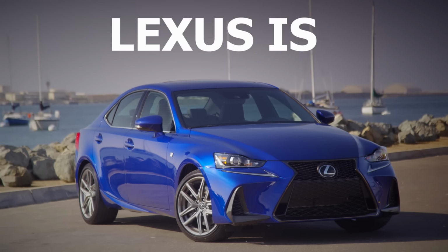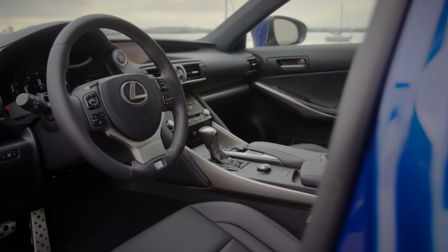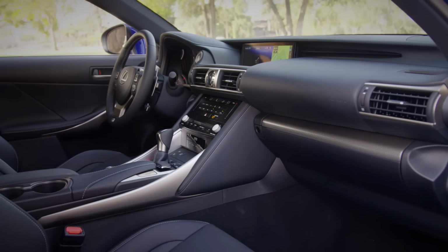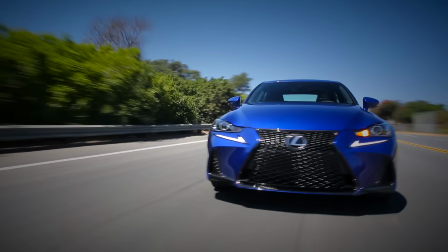Now, the Mazda 6 and Legacy are excellent, reliable cars, but if you're looking for something that's a little bit more stylish, sporty, fun to drive, and luxurious, then you might want to take a look at this next car, which is the Lexus IS. Another made in Japan gem, the IS300 and IS350 are personal favorites of mine. Stylish, sporty, fun to drive, and incredibly reliable.